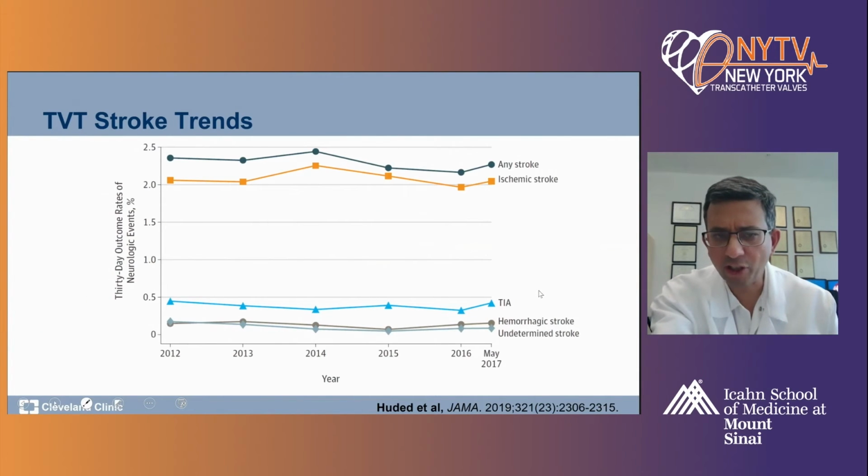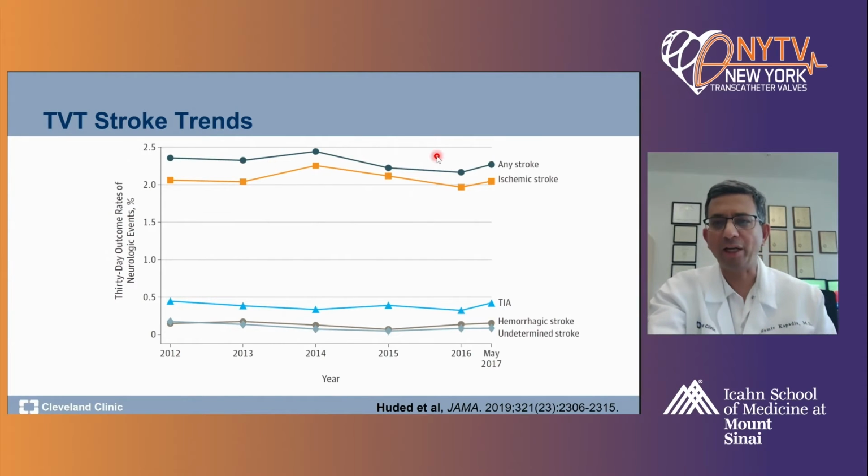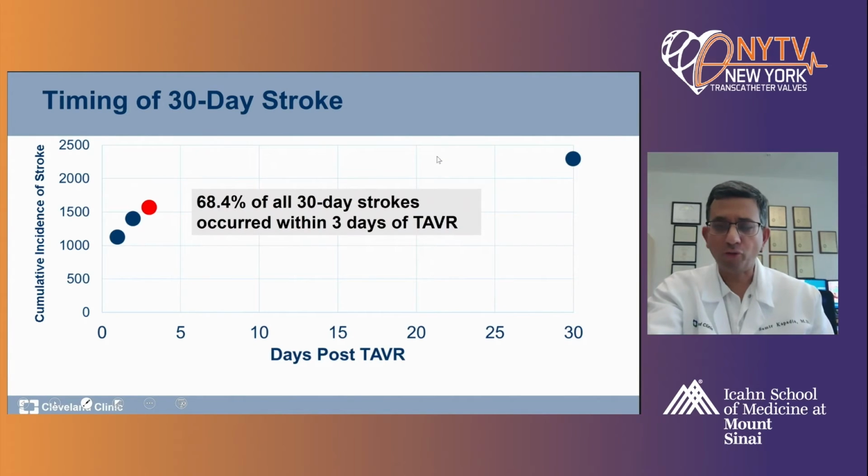If you look at the TVT registry, again from 2012 to 2017, you see that the stroke rate has been very stable at 2.5% in the TVT registry, thousands of patients. And most of the strokes happen, 68.4% of all the 30-day strokes are within the first 3 days of TAVR. So the Neuro-ARC definition of procedural stroke is stroke happening in 72 hours. So that is 70% of the strokes happening in Neuro-ARC.